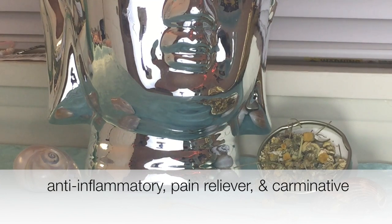So the medicinal uses and benefits of this herb start with it being an anti-inflammatory, a pain reliever, and a carminative, and specifically an anti-inflammatory and pain reliever for the digestive system, which will soothe the stomach and prevent swelling, obviously. And the carminative again, which is good for the expulsion of gas and promotes healthy digestion. So there are some benefits for that.